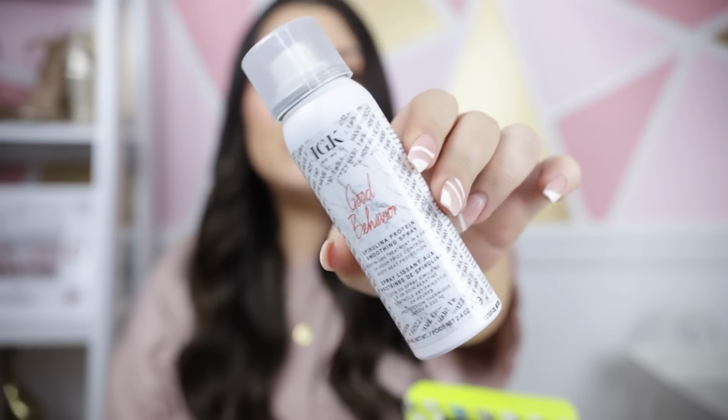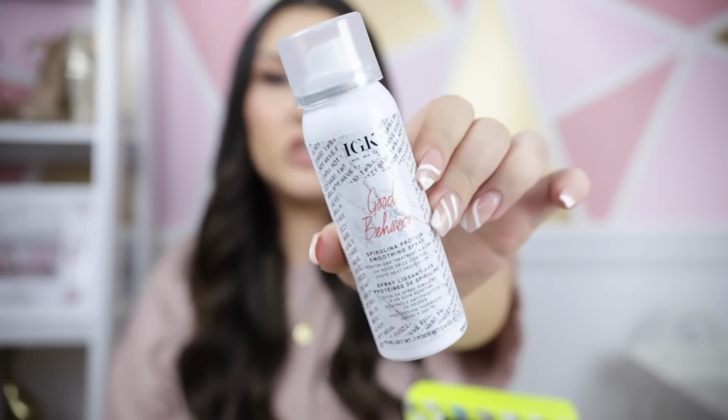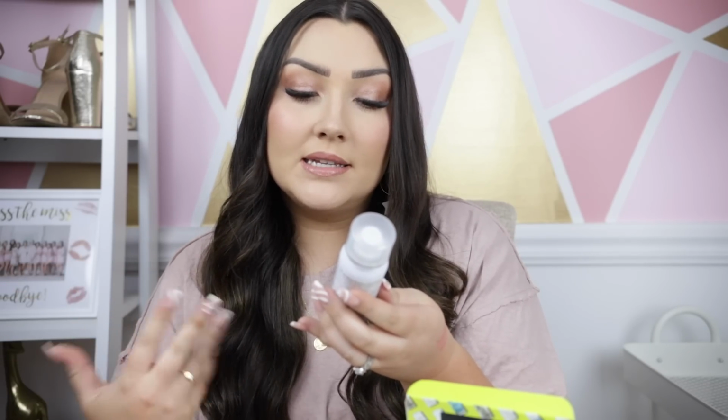So here is the smoothing spray. Like I said, I've never tried this, and I've never even heard anyone talk about this, so I have no idea what to expect, but it says it is a keratin-like treatment in a can, 24-hour frizz control, and a 450-degree heat protection. So that definitely sounds like something I'm interested in. And then a little tiny miniature Beach Club texture spray. This will be great for me for travel.